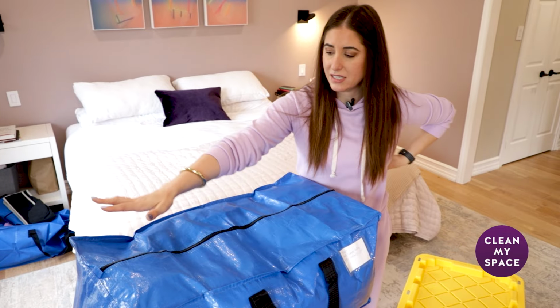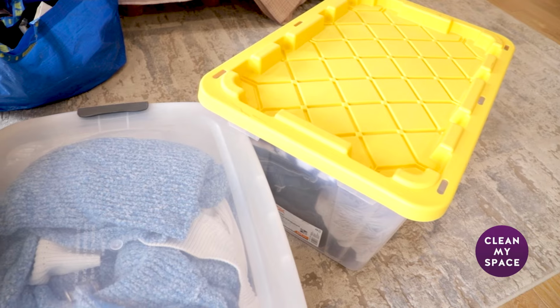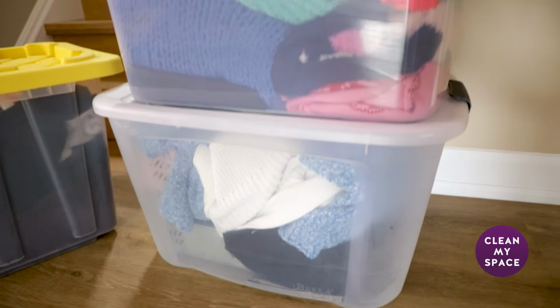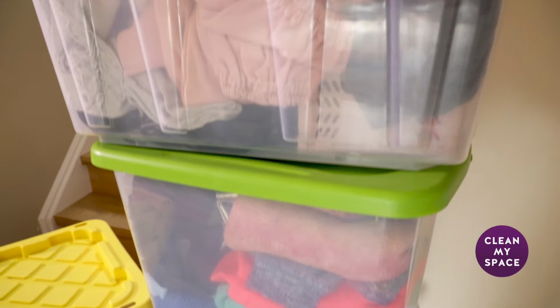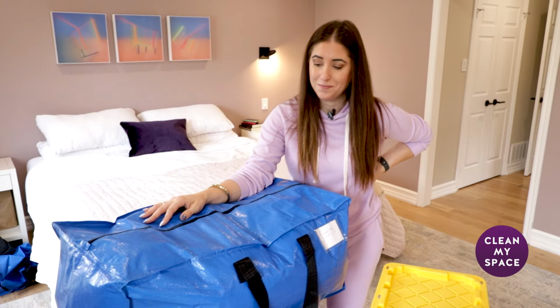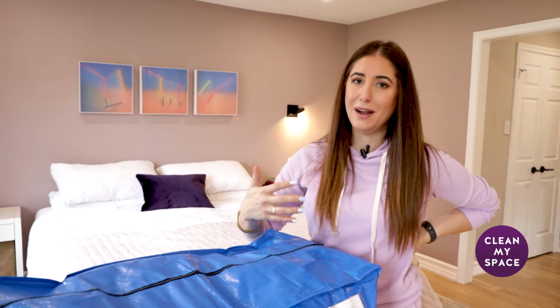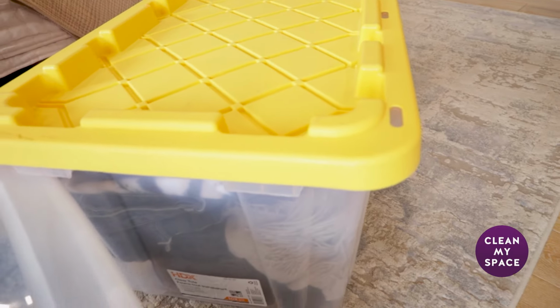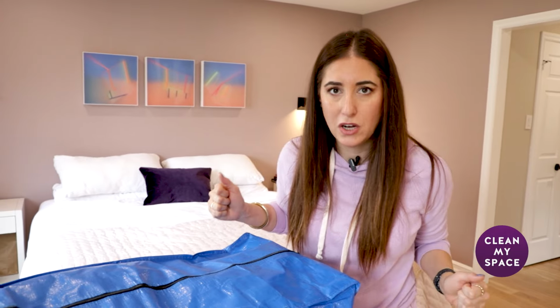The reason I decided to go with these bags instead of these big plastic containers, and to be clear, I just use the same containers for fall, winter, and spring, summer. I would usually just empty these out and then put my spring, summer stuff in there. But I find them really clunky. You saw I was kind of on the struggle bus, bringing them up the stairs, moving them around. They're heavy. They also, if you overstuff them, which I tend to do, the lids won't close.